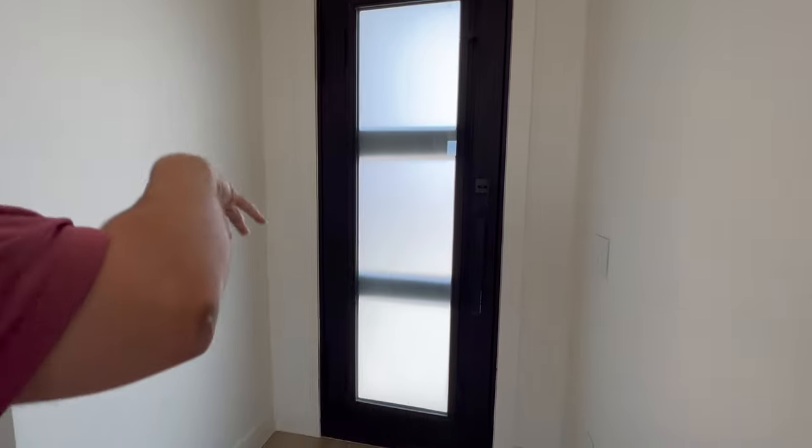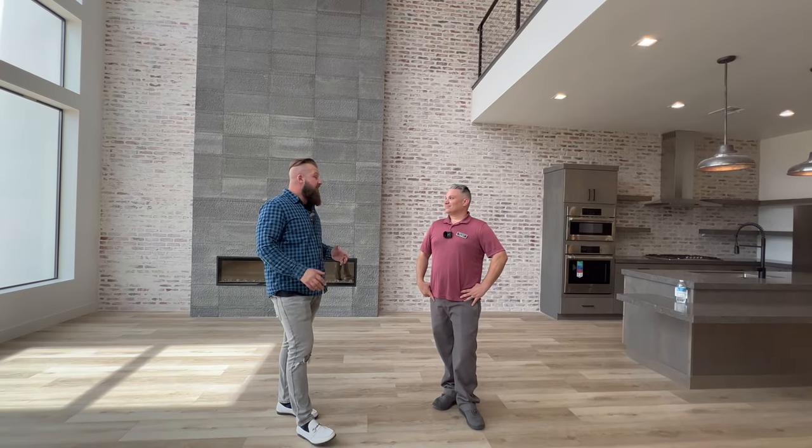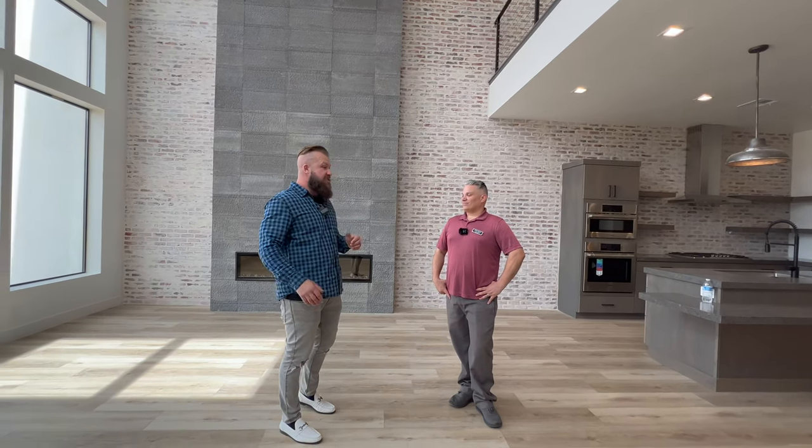Okay. I think we did want to point out on all these homes, we've got these iron doors. So very strong, very cool looking. This glass actually opens and there's a screen behind it, so you can still have your door dead bolted and get a breeze. We love those. Dave, thank you again for giving us a tour of this incredible unit.